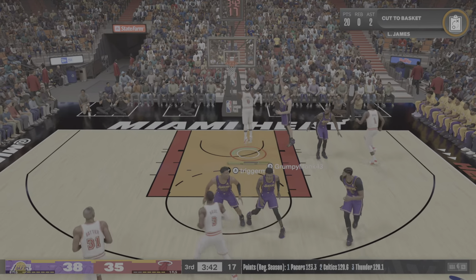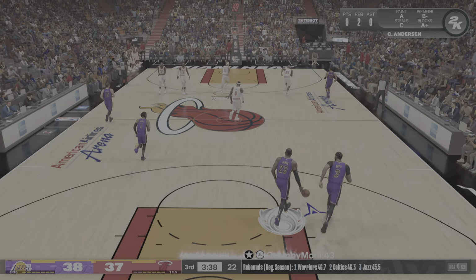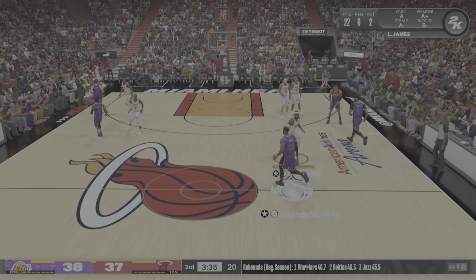Down low, and finished off by LeBron. You know, D-Wade has always been a playmaker. Passing is a part of what makes him special.